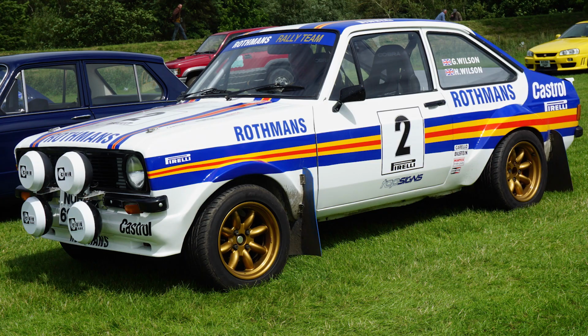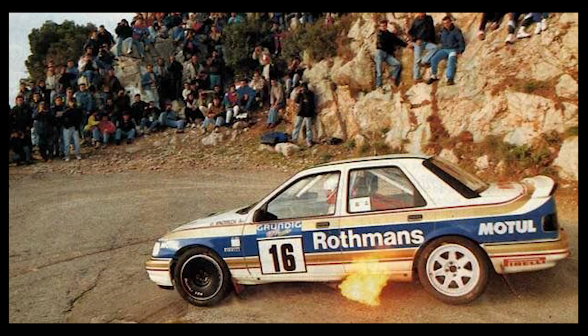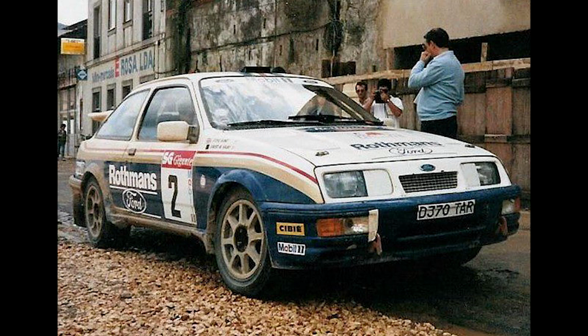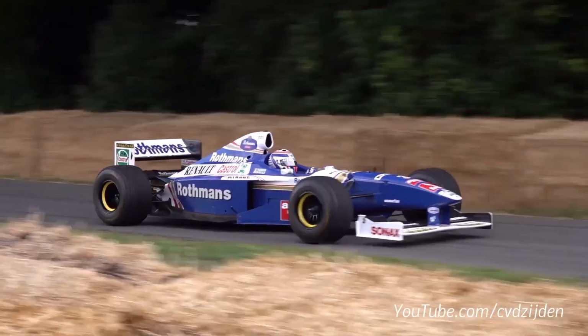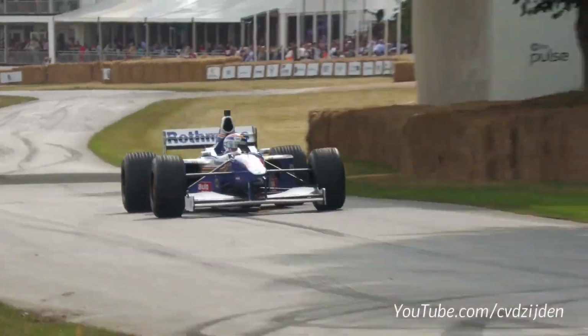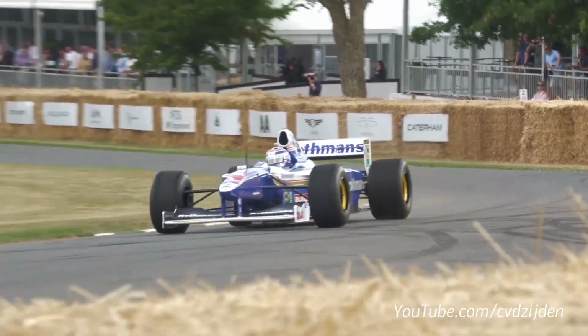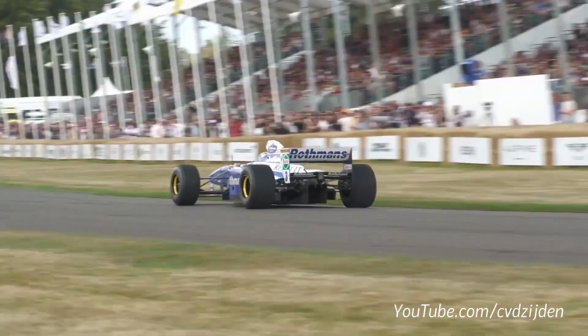There is more. The Rothmans livery followed Porsche to rallying, so you can see it on the 911 WRC car and on the 959 Dakar rally car. Other WRC cars like the Ford Escort and Sierra were also rocking the Rothmans livery besides the 911. The FW18 Williams Formula 1 car was one of the last race cars to have this iconic livery.